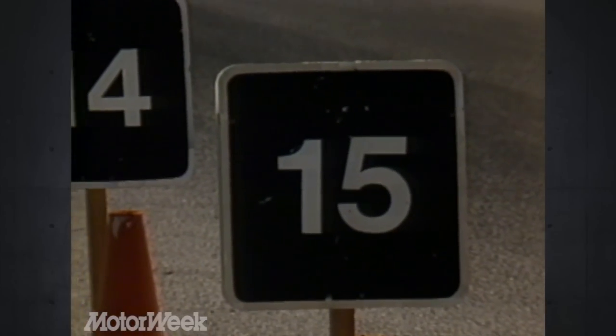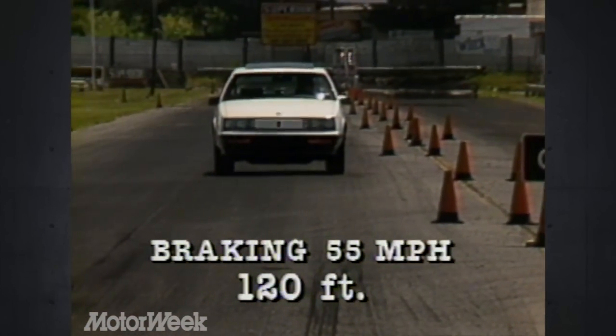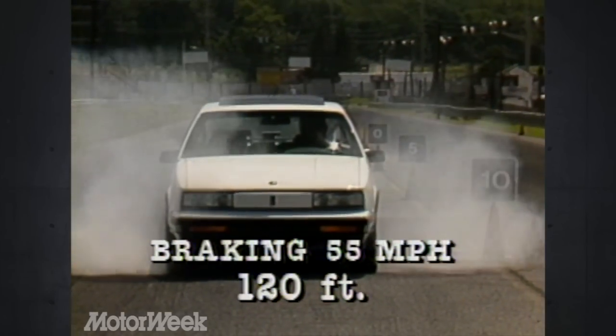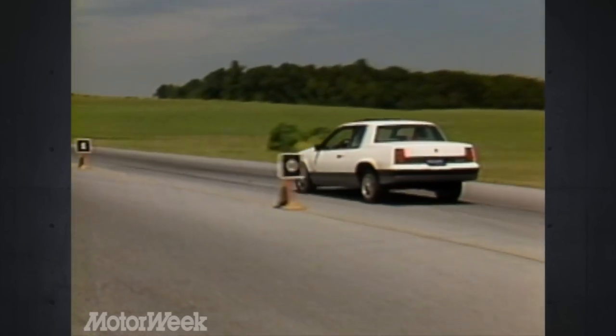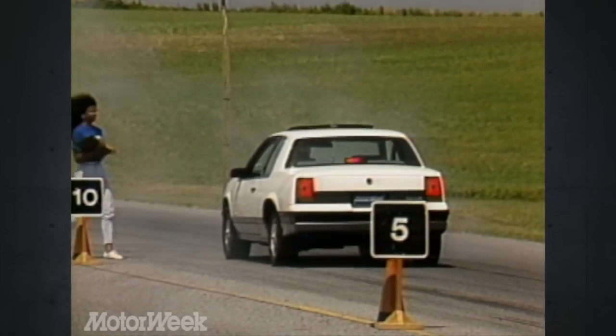It stops with more inspiration. The front disc rear drum combination brings the Calais down from 55 with a reasonable average of 120 feet. The brakes do want to lock a bit, but good pedal feel makes that easy to control. Stability is excellent, but there is a lot of fade as the brakes heat up.